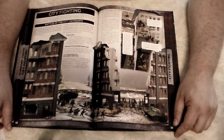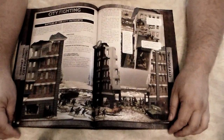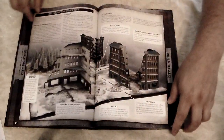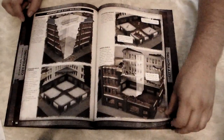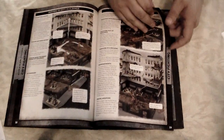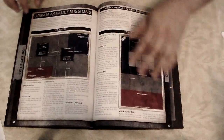Now, here's where things get interesting. If you weren't interested before, you might want to look at this. This is city fighting, because that's really what Stalingrad was considered, the city fighting. So with that, you can see that they have rules specifically for city fighting. Of course, they've got the eye candy buildings that are there. Again, great pictures, and it shows you what's acceptable, what's not acceptable. They talk about the different rules in there, how to handle things. I've not had a chance to read those yet.